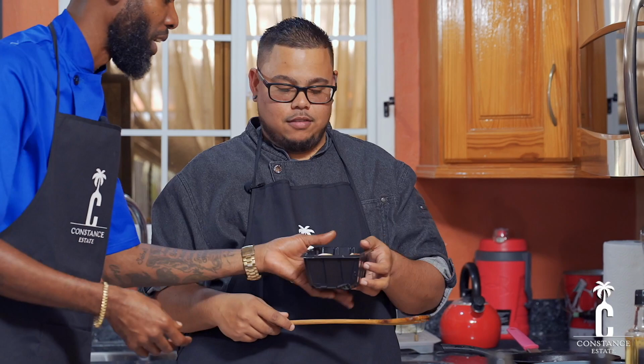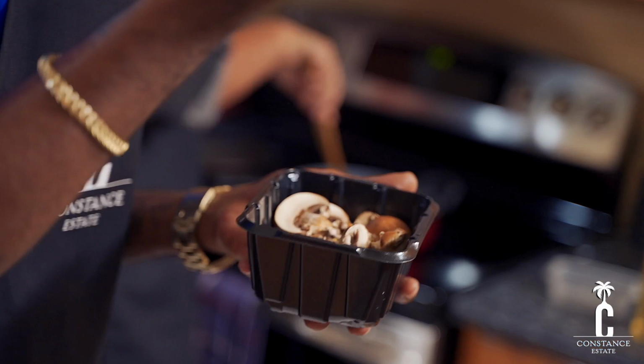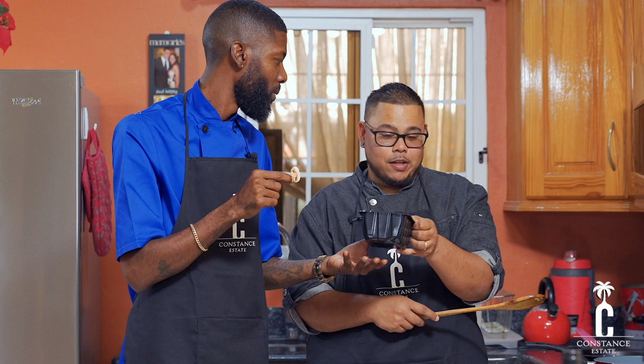I've never done it. One small step for man, one giant leap for mankind. I'm going to have my first raw mushroom ever. Okay, this is The Cook-Up, and this is how we do it. You're doing it with me, or just me alone? You go ahead.